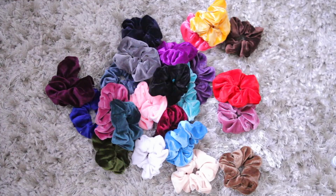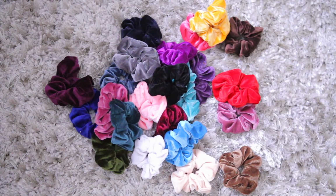I really like the material of this. It's like a velvet kind of material. Just really, really cute, really simple, very stretchy. If you ever want to make your hair look a little bit more like you actually tried, you just add a hair scrunchie. Check out Amazon. Don't get them at Target or TJ Maxx or Walmart.